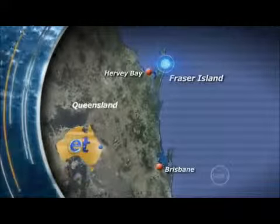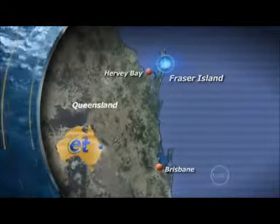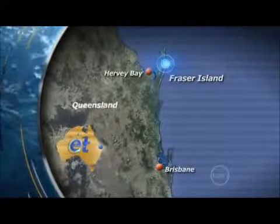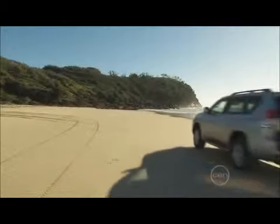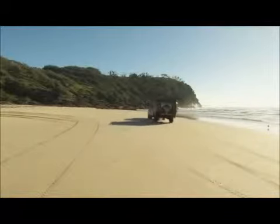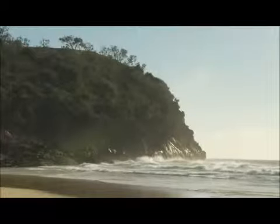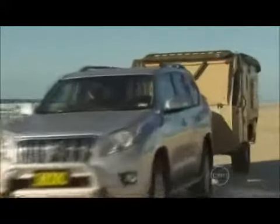Fraser Island is the world's largest sand island, just off the coast from Hervey Bay, about 260 kilometres from Brisbane. I'm touring the island in Toyota's top-of-the-line Prado Kakadu. My destination is Fraser's northernmost tip, Sandy Cape. It's out of the question for hire vehicles and tour companies, and it's the hardest and most remote part of Fraser to explore by four-wheel drive.